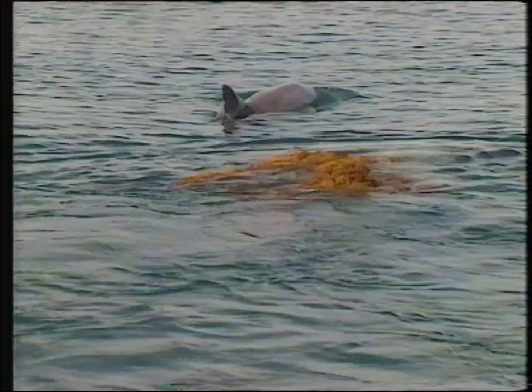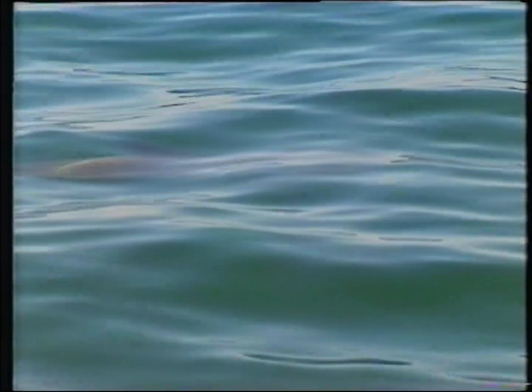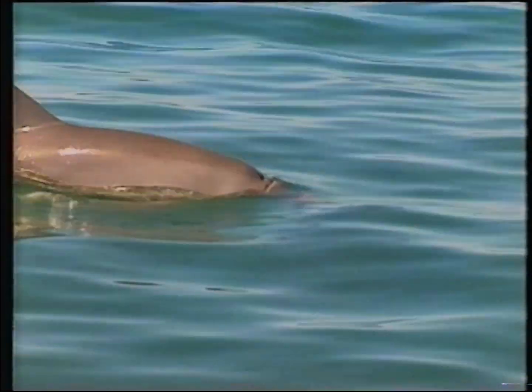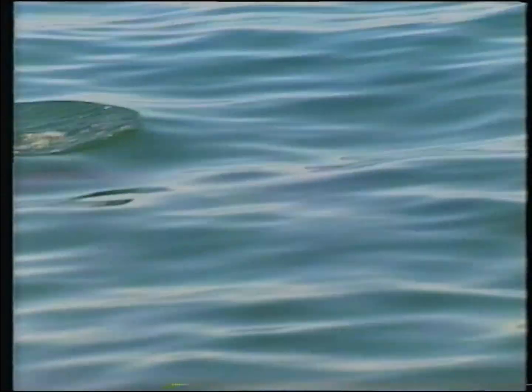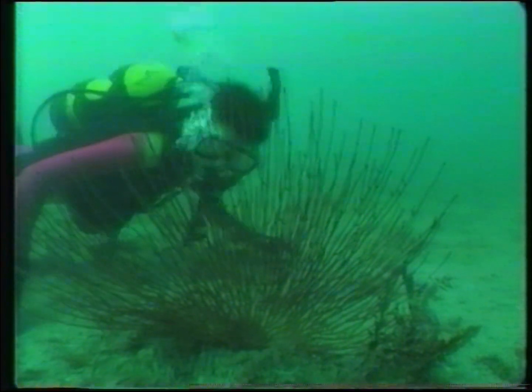There are a couple of researchers who have stumbled across an interesting thing which occurs with some of the wild dolphins, and that is that they pick up sponges off the bottom of the seabed and travel with them in their beak. For what reason, we're not sure, but it appears as if they're using it as some sort of tool.